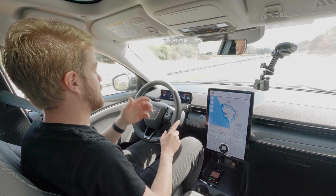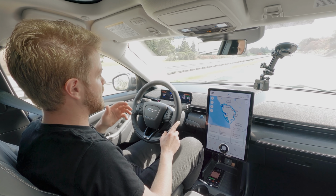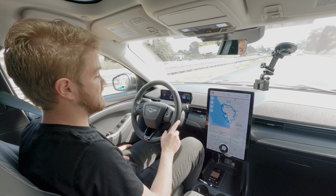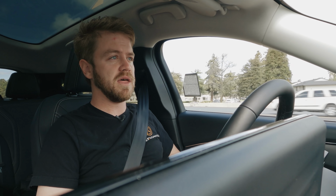However, one thing it doesn't do for me is actively show me where the nearest chargers are, which is incredibly frustrating. So I had to open my phone app, open the Electrify America app, and map to it on my phone, open CarPlay here on the car, and navigate that way, which is absolutely a subpar experience.